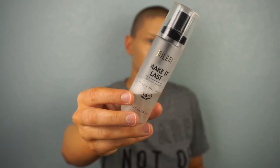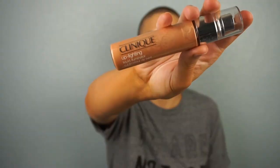Then I'm gonna go ahead and set those liquids down with the Milani Make It Last. I do this almost every time I do my makeup. I see a real big difference in the longevity.